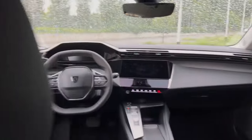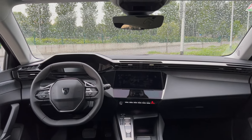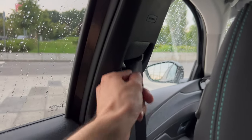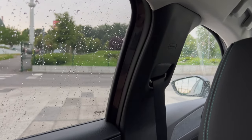Now, look at the front on the Allure package. Yes, it's nicely raining outside. To wrap it up, you don't have the adjustable seat belt for some reason, and there are no hooks on the B-pillar or on the top there. Let's get on the front.